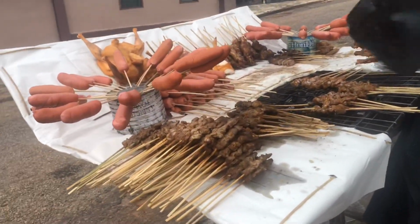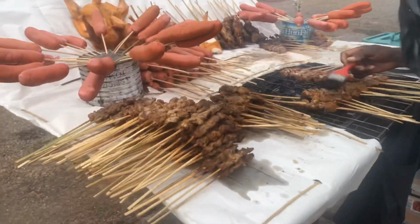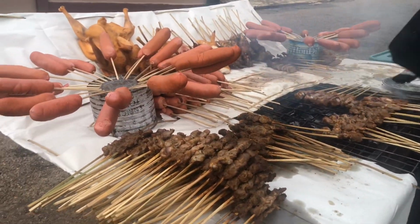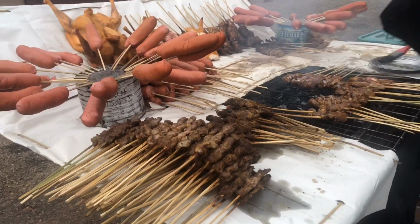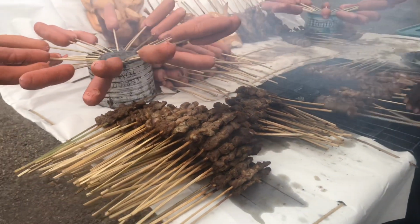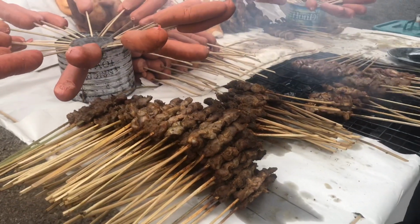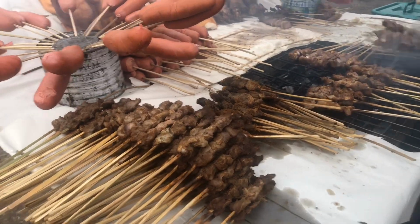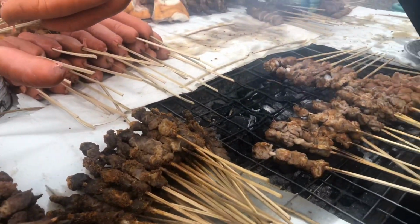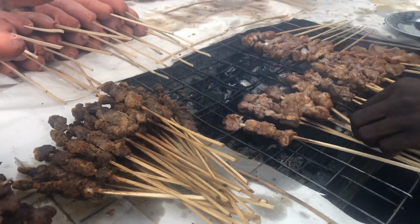So you can see this is the meat preparation. You can see it's being prepared. Very nice. The scent and the aroma, very nice. So what type of meat is this? This one is gizzard. This is gizzard. Okay.